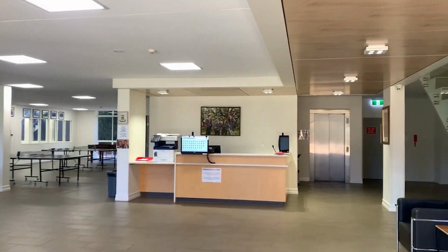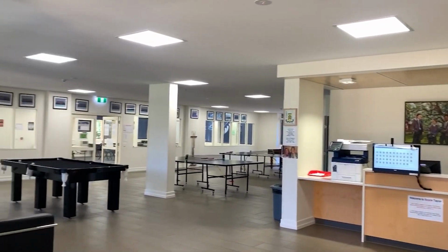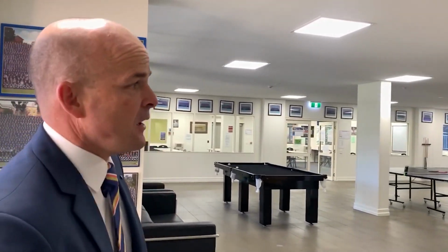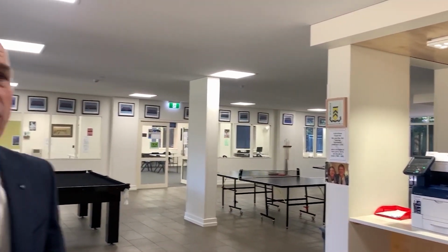So we're in the foyer of the boarding house at the moment, which is the place where the boys come and go, and parents will arrive to take their sons on leave or when they're visiting. We're going to have a look initially at our prep facilities. One of the challenges of being a boarder and living away from home is going to be managing schoolwork, completing homework, working on assignments. So we're very lucky here at Toowoomba Grammar that we have some great facilities to support the boys with their schoolwork outside of hours. So come and have a look at our prep room.